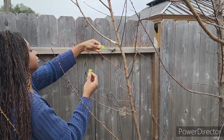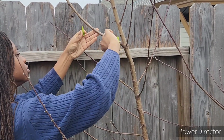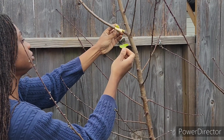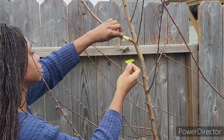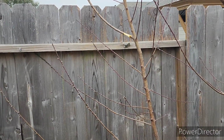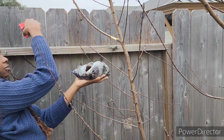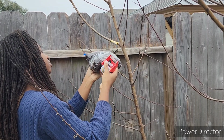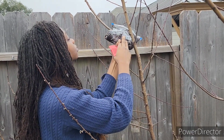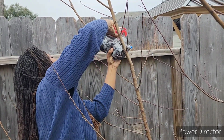So now that we have our little space cut open, I'm rubbing aloe vera on it. You could also use a root hormone, which I have, but aloe vera is a natural rooting hormone. So I just decided to grab a piece and use that. And this is just a Ziploc bag with my moist compost and cocoa coir in there. I'm gonna wrap that around, and then I'm gonna struggle.